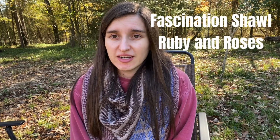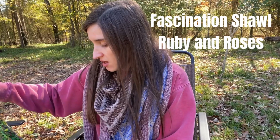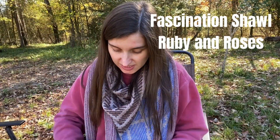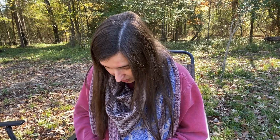Now all of my focus is on this one WIP. And I did show it 2 weeks ago, when I just received the yarn. It is my sample knit for Addison of Ruby and Rose's yarn. And I'm knitting her Fascination shawl. And this is the second one that I'm knitting for her. Let me remove this stitch marker because it doesn't really mean anything for y'all. It's kind of in the middle.